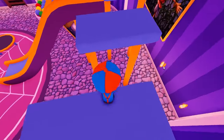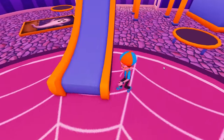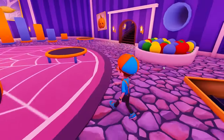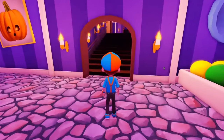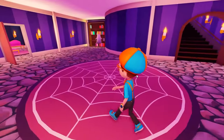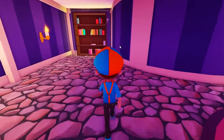Let's keep looking. Whee! This slide is so big. Let's go slide down it. Going up! Whoa! That was not what I expected. Hi, ball pit. Bye, ball pit. Okay, let's go back upstairs. Whoa, a ghost! Did you see it too? So cool! I wonder where it's going.